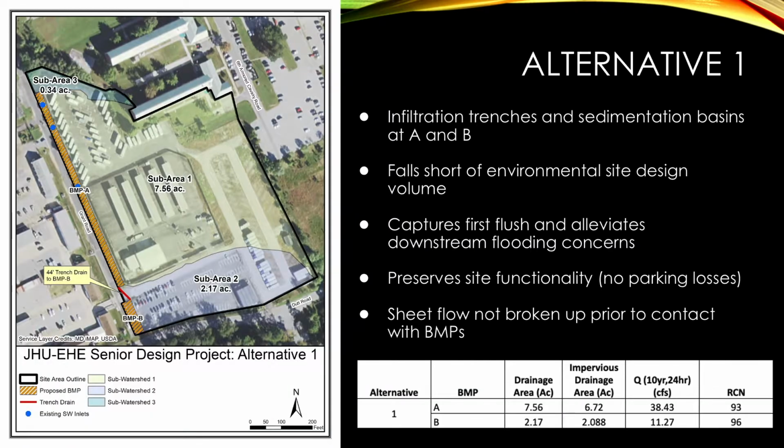choose from. The first alternative is to replace the existing riprap ditch that runs along the western boundary of the site with infiltration trenches, as shown in the map. In this case, the drainage area to BMPA is approximately 7.6 acres, and the drainage area to BMPB is approximately 2.1 acres. The peak discharges to BMPA and BMPB for the 10-year 24-hour storm as calculated using TR55 and the calculated reduced curve numbers are shown.